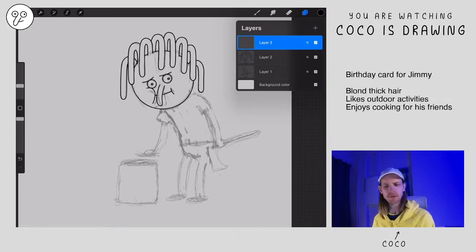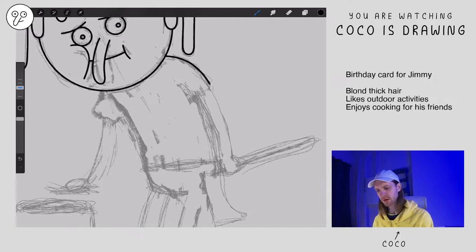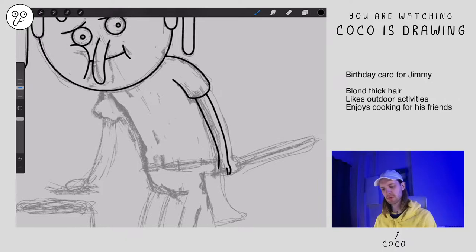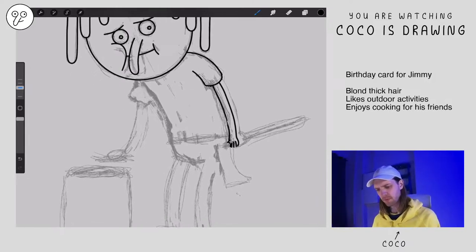So maybe I do another layer just to be safe, because this head looks pretty good already, so we don't mess about too much with it. So let's keep on tracing here. So we have an arm coming down here like this, and a little t-shirt, maybe an arm, but a thinner arm, I think, like this, just roughly holds that axe there. It doesn't look great, actually. Yeah, that looks fine for now.